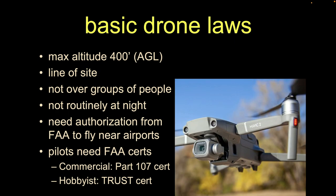The basic stuff, again, more on this as we go through the semester, but the core stuff that we'll start with, so you have in the back of your head, our typical limit is 400 feet, okay? And that AGL stands for above ground level. So that's not 400 feet relative to sea level, it's relative to whatever is around us. So if I'm right here on campus and I fly, I can only go 400 feet, right? And we're maybe like 20 feet above sea level or something like that, right? So let's call it 420 feet would be the max.